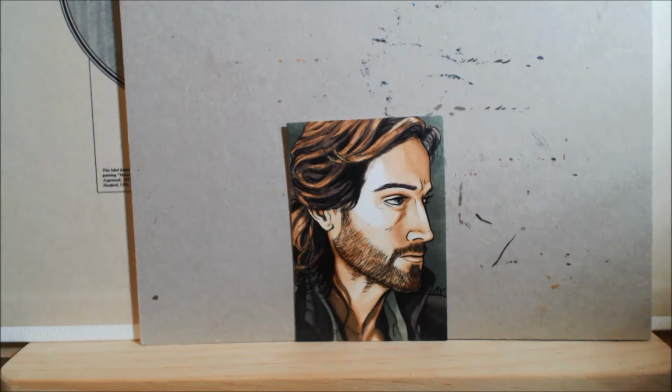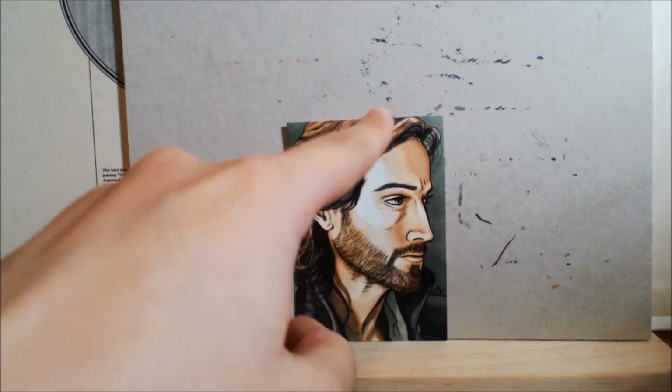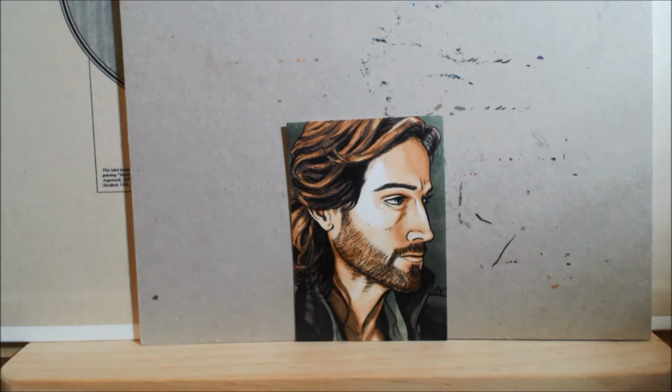So let's start out with about the only colored piece that I have, and this is Inktober Crane from the Sleepy Hollow TV series. This is a very small drawing. It's about 2.5 inches by 3.5 inches, and that is the size of a usual trading card. This is a type of art that is normally known as sketch cards or personal sketch cards or artist trading cards or ATCs or simply art cards. And this is what I like to do with my Copic markers.